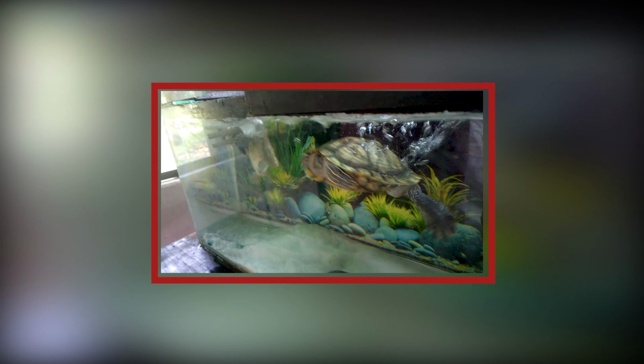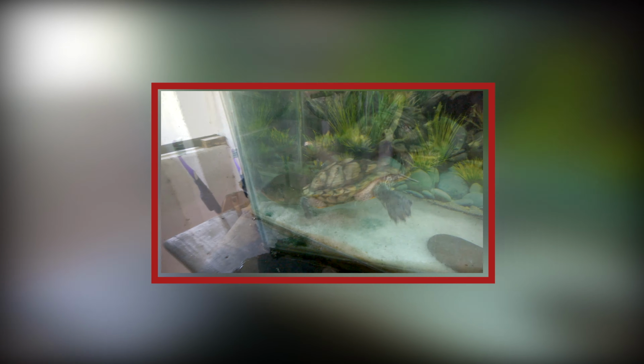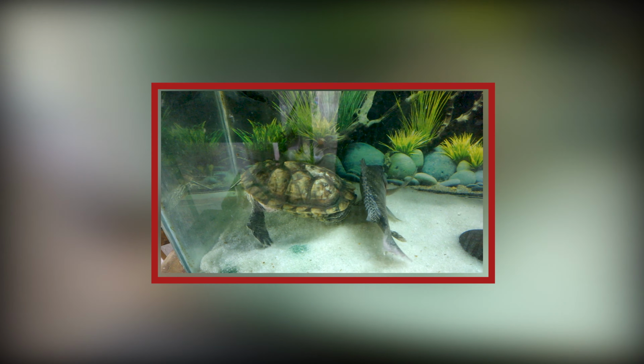I tried feeding one of the tilapia fish to the turtles. I thought that they would not go after it because they are big fishes, but they do attack them. They can eat them piece by piece.